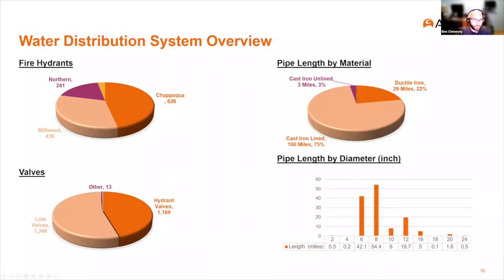A little bit more details about the distribution system itself. For the fire hydrants, you've got different areas that are made up of these different fire hydrants. So you've got northern fire hydrants being a small portion, and then the rest being made up of Millwood and Chappaqua, just in terms of location and districts.